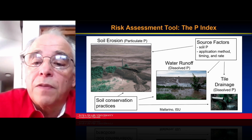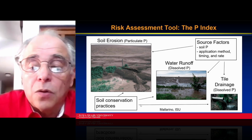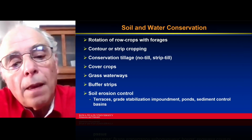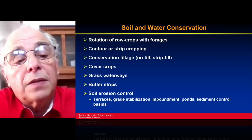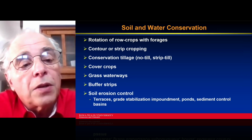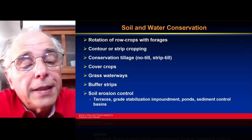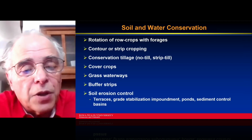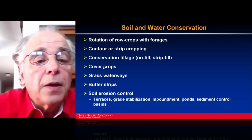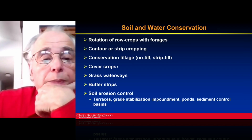And then we have what we call the source factors that influence the soil test P, the application method, the time and rate, etc. And then the soil conservation practices. So all these things come together. Now, when we are talking about conservation practices' impacts on phosphorus loss, we have the rotation of row crops with forages. That's one. Control erosion, reduces losses. Contour or strip cropping, conservation tillage, no tillage, strip till, cover crops, grass waterways, buffer strips, and then soil erosion control, like terraces, things like that. Now, I'm going to talk just today about mainly no-till versus tillage and the cover crops.